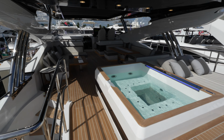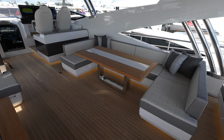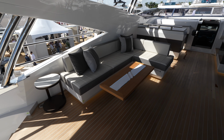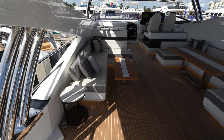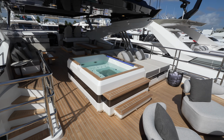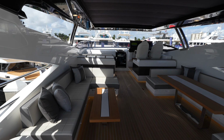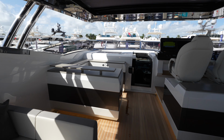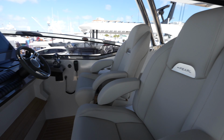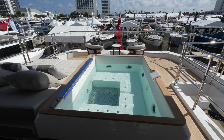Overall, I'm extremely impressed with this Pearl 95. And then here, we have an alfresco dining table, U-shaped seating that wraps around, and then one more lounging space. And I'm gonna walk all the way back again, and I'm gonna try to backpedal to avoid some of that wind. It's coming from the east. This is a massive flybridge for a yacht of this size. And I think the last place we need to tour is down in the engine room. So let's head there now.